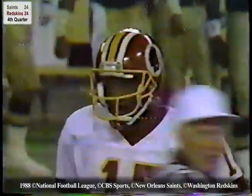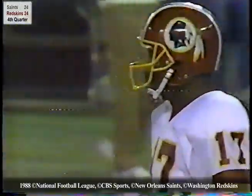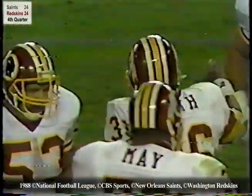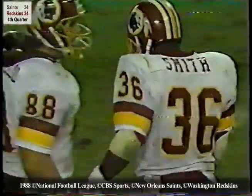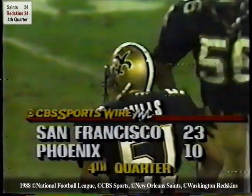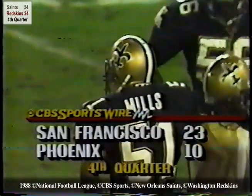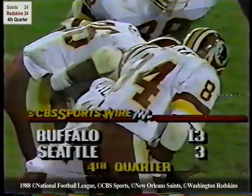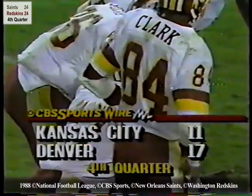Smith, 5 yards. Redskins first down. Sam Mills on the stop. Doug Williams has done a great job of reading that Saint defense. When they cover his three key guys, he goes to Donnie Warren, Timmy Smith.